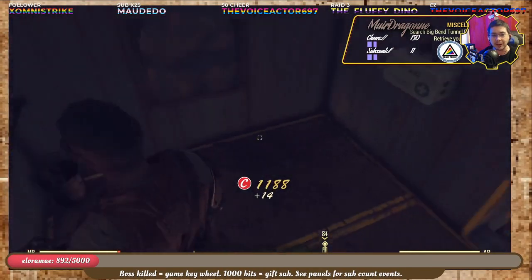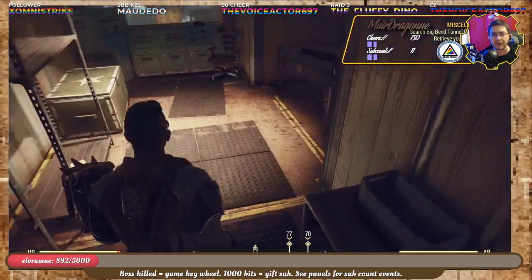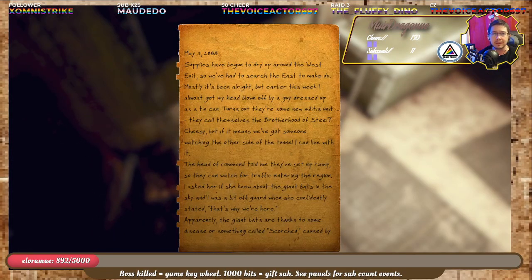Ooh, a cap stash. I'll grab that. That's just got dirty water in it. Not fussed about that. Hello. Scattered journal page number 3.